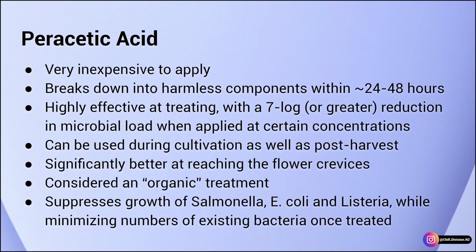It's highly effective at treating microbial load with a 7-log reduction, so that's 99.99999% reduction. Again, this is going to depend on your concentration and application methodology. You can use it during cultivation as well as post-harvest, which is fantastic, and it is significantly better at reaching into the flower crevices compared to most of the other things that we've talked about.